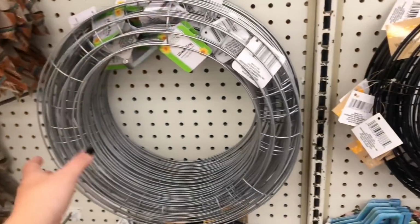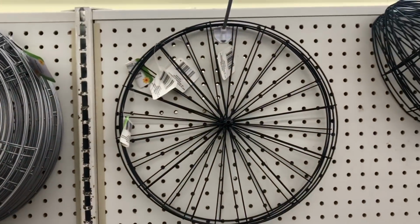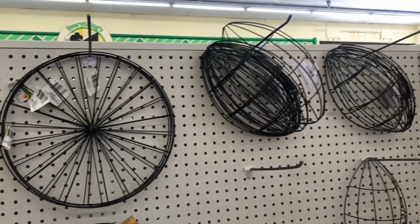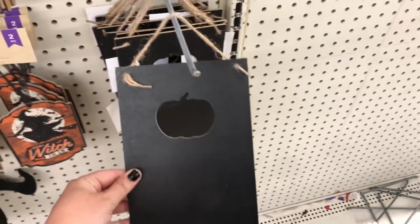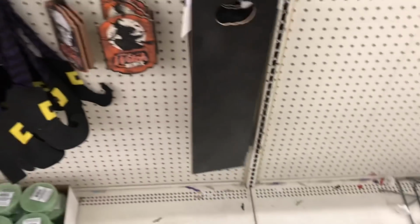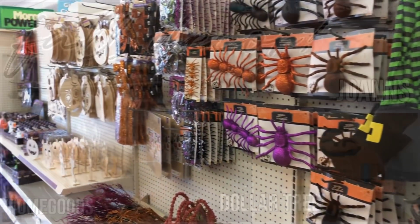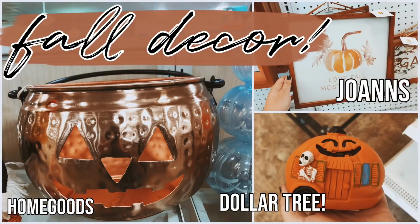They also have a ton of wreath forms. I don't know if these are new for fall or returning, but they have the wheel, and then they have a football, which I think would be so cool if you're a football mom to put your kids' school colors on that wreath. So that's basically it. That is what I saw at my Dollar Trees. Yes, there were 3 of them, and that's all that I could find.